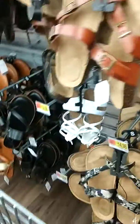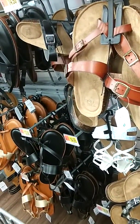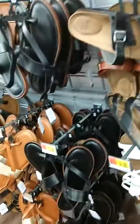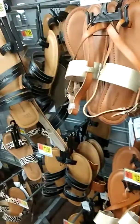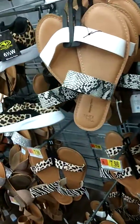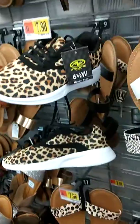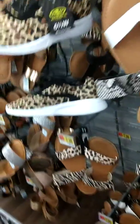Oh, okay. All right, you guys. Check out them sandals. All right, check them out. Yes. Shoe shopping is the business, y'all. Oh, that's a tennis shoe right there. I ain't into the leopard, y'all.